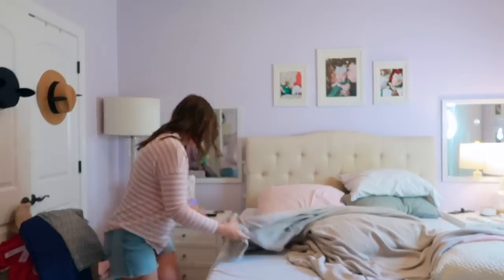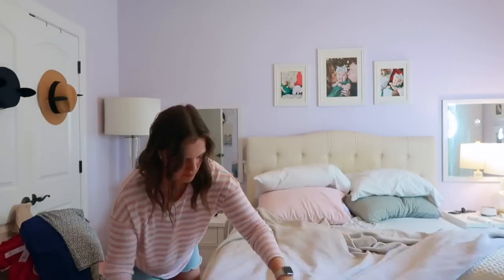But I need to clean up this room, so I'm going to put a little 60-second blast of me speed cleaning this room really quick so I can start laying out outfits and seeing what we're working with.